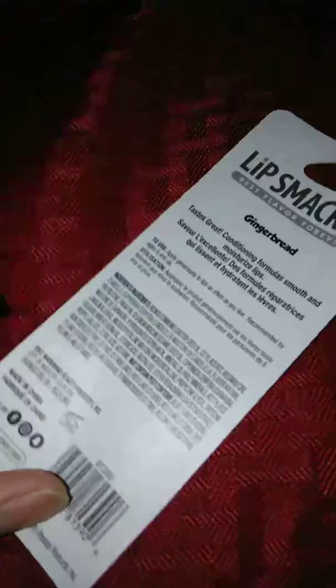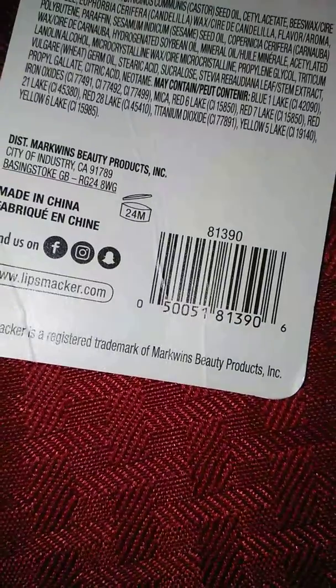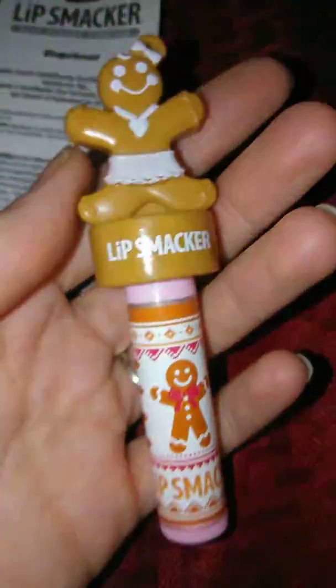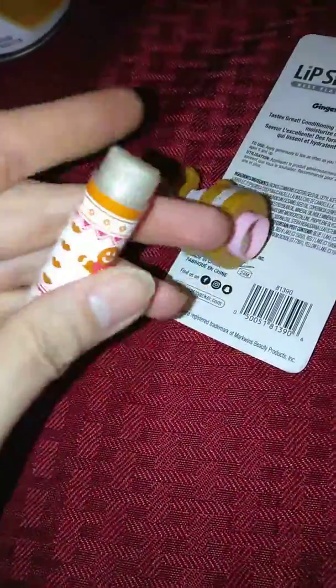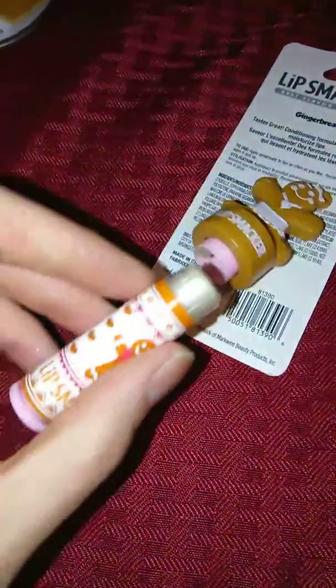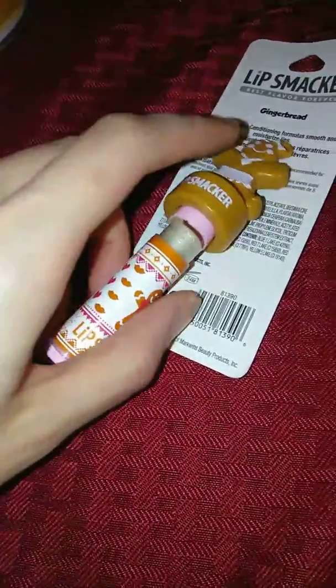This is a cute one. This is a penny. I haven't seen this one yet. And this barcode is 13906. And it is a cute gingerbread Lip Smackers. Yeah, my daughter already has used it. But with that being said, I just thought it was so freaking cute.